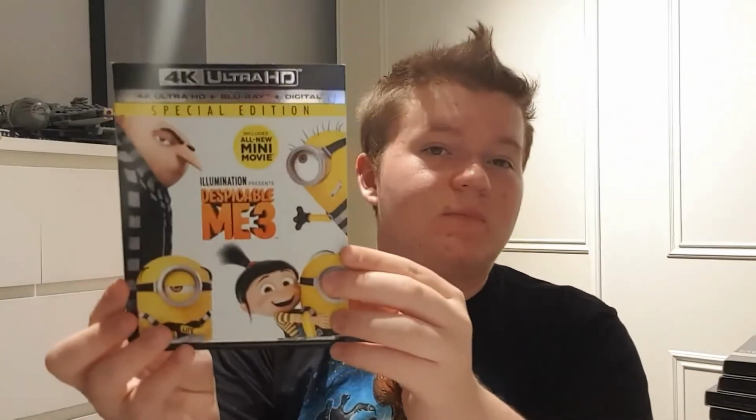Or maybe in the 3D version of Minions in Poundland with the lenticular slip. But either way, I am not upgrading Minions into 4K. Got Despicable Me 3. Love this installment with Trey Parker. I'm a big fan of his. Dunkirk, fantastic Christopher Nolan film.